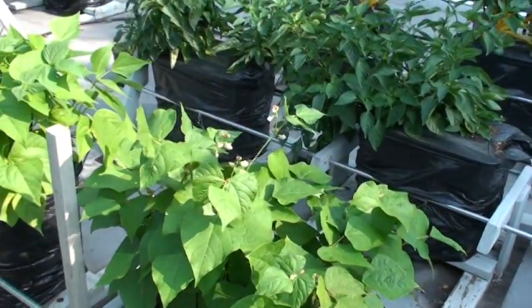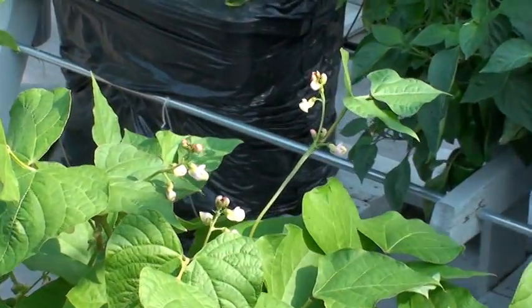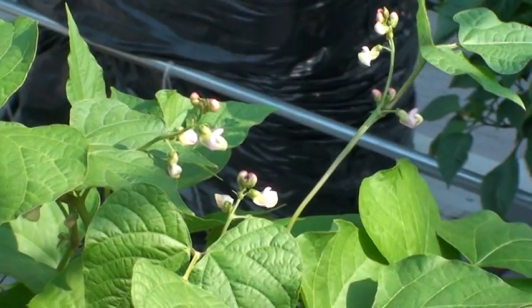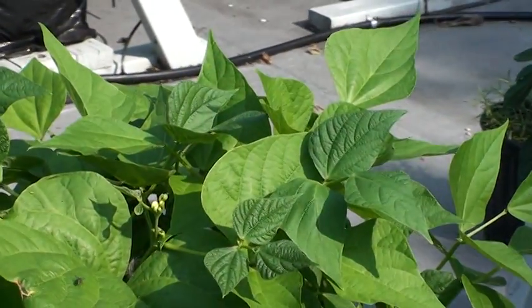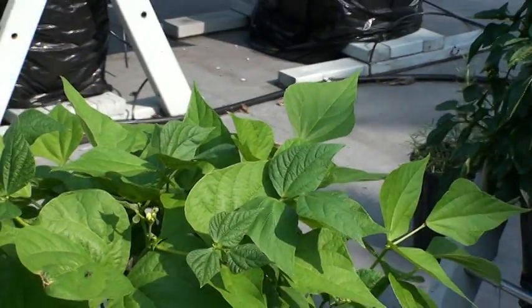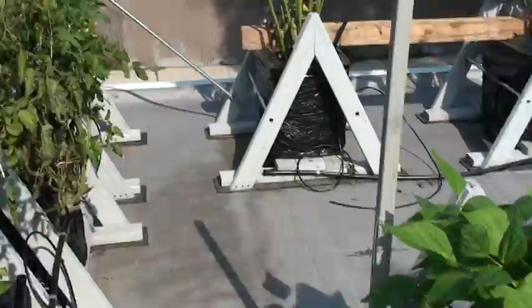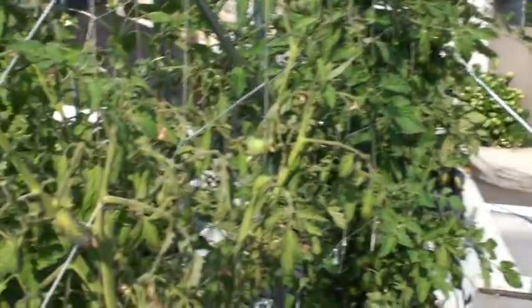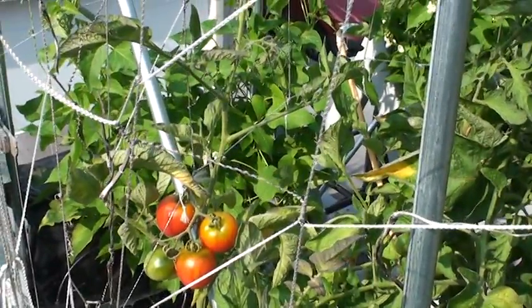Oh, okay. These are actually doing really well. If I zoom in, you can see the little flowers, and there's another box of them just on the other side. Ooh, zoom out. And coming further across. So the beans do really well. Back to the tomatoes again. And I've had some fruits here. These are stupichka.